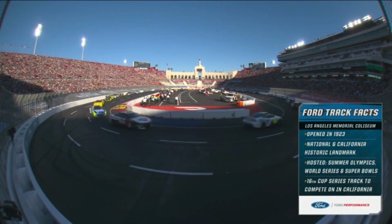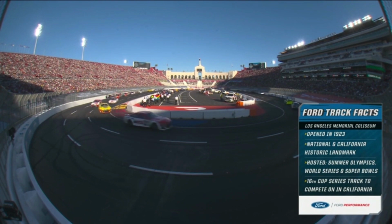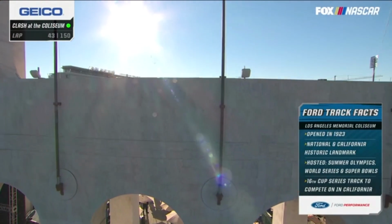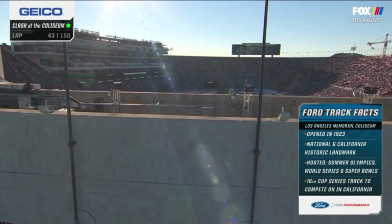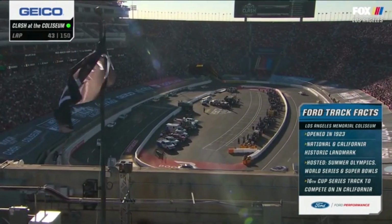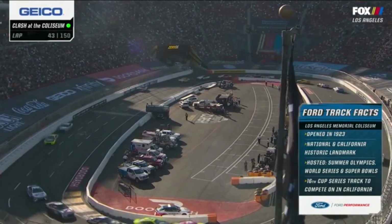Complete, here are today's Ford Performance track facts. The Coliseum opened in 1923. It's a national and California historic landmark. They've hosted the Olympics, the World Series, and Super Bowls. What a wonderful place to suddenly have a race. This track was constructed in a little less than 3 months' time. It'll all be torn down over the next 2 weeks. But what a show today.